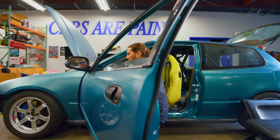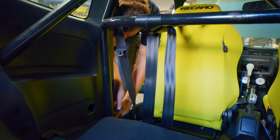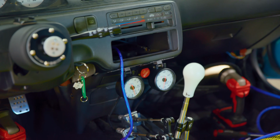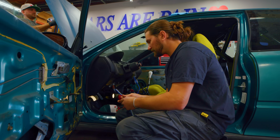Just making sure I have these RCAs tied up and totally out of the way of the pedals. The last thing you want is your foot catching while you're trying to use the pedals, let alone anything even touching your feet will just make you think about it. And for a car that's gonna go on track, I'll make sure everything's tied up, out of the way, and is not gonna interfere with the driving.